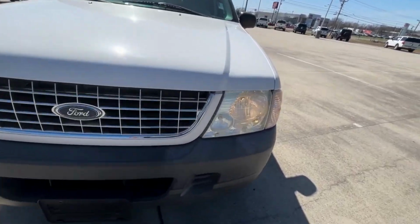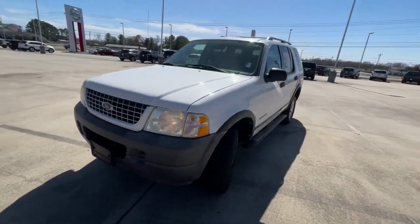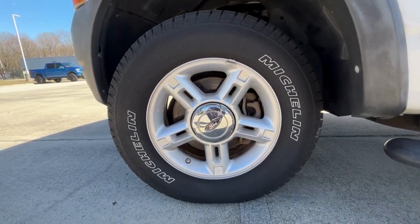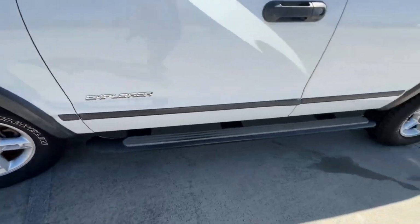Coming around to the front end here, halogen headlamps. I like the grille though, it looks kind of like an older Expedition. They really did a good job making it look similar to that. And then down here we have 16s. Those are going to be cast aluminum, I believe. The running boards here.